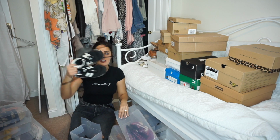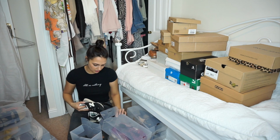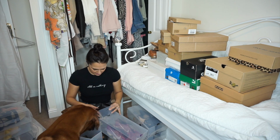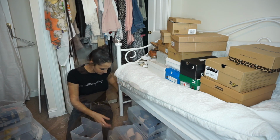And I also have my New Balance, which I love. They're also my gym trainers. I also walk the dog in them. They've got the dog hair all over. Lovely. I'll try and fit those in together. I'm going to keep both of those because I do love those.